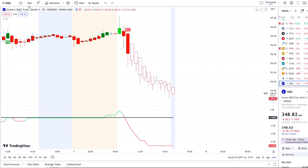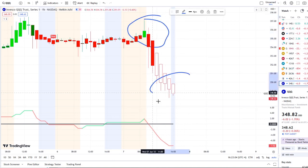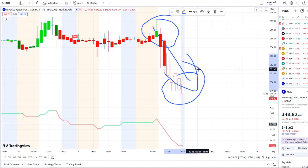Now, when we zoom out on the 1 hour, we can see that the outflows have crossed as well. Full transition from the rip area to the dip area here, but a bear indicator has been popped up since way back here at 354, and that 354 area got broken through today. It was trying to hold it yesterday, and that bear indicator had significant outflows today, guys.